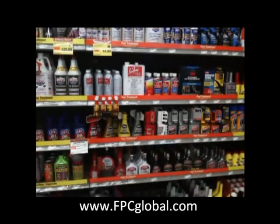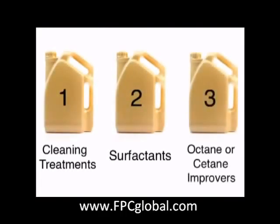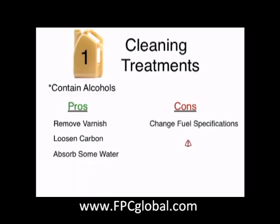For years, the fuel additive industry has attempted to remedy these problems with a variety of approaches. They fall into 3 main categories: cleaning treatments, surfactants, and octane or cetane improvers. Let's quickly go through each one and look at their strengths and weaknesses. Cleaning treatments contain alcohols and other solvents that remove varnish and loosen carbon from internal engine components. These solvents also absorb a small amount of water from the fuel system.